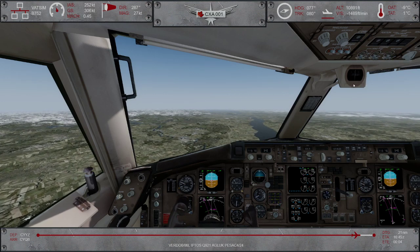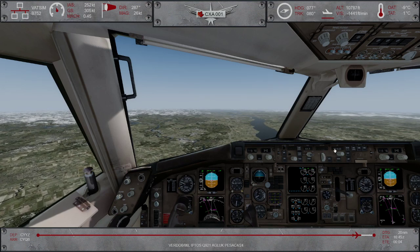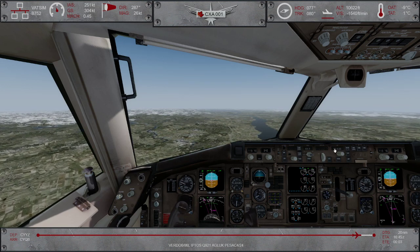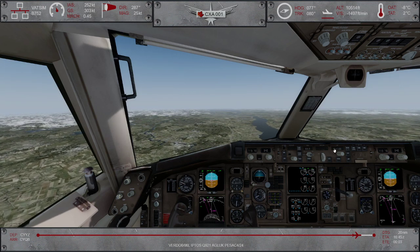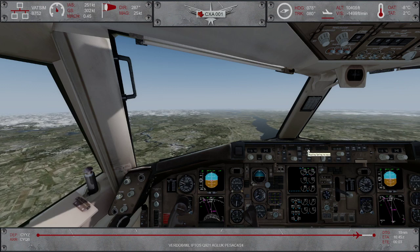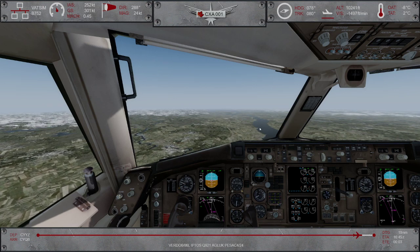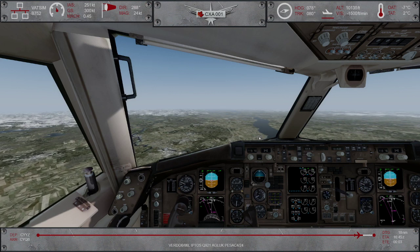Canadian Express 001, continue descent 4000. 4000, Canadian Express 1. Canada 406, winds at Montreal 210 at 6 knots, altimeter 29.97, cleared to land 24 left. Cleared to land 24 left, Canada 406.